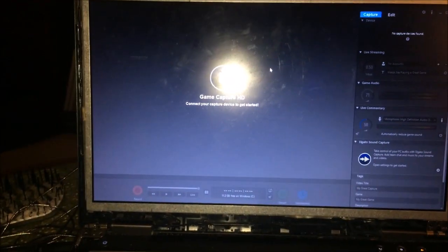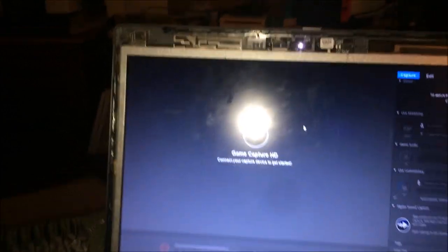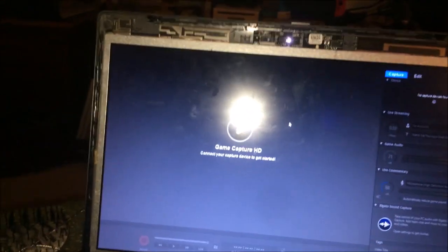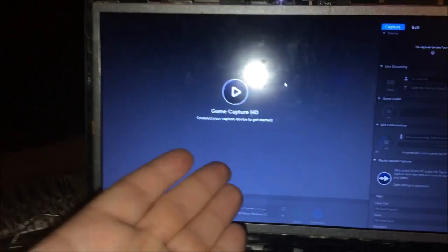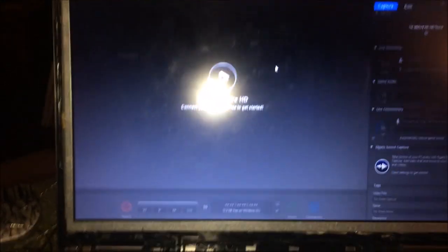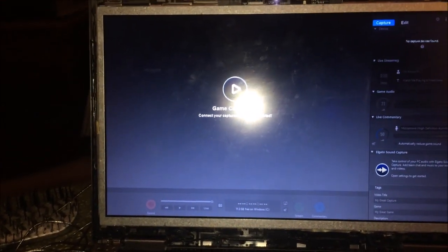Elgato can go 1080p, 60 FPS, so full HD. No frame dips or anything, unless there's something wrong with my computer, in which it'd be pretty obvious before I even started recording. And I'd probably just reset everything. So it's really just pretty much perfect. Nothing to really complain about. No complaints for me, at least. That's really that. Can't think of anything else.